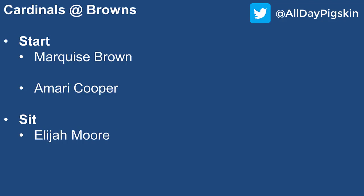Afterwards, Cardinals at the Browns. Only one guy apiece here, and both these teams could be with backup quarterbacks. Cardinals trading away Josh Dobbs. I will say, if Kyler Murray plays in this game, I am firing up Marquise Brown as a low-end wide receiver 1. If he doesn't, you go rookie quarterback route.